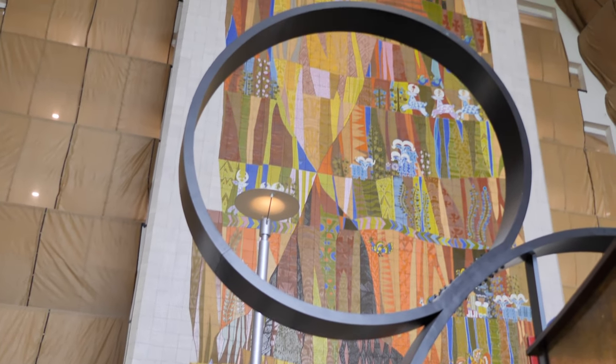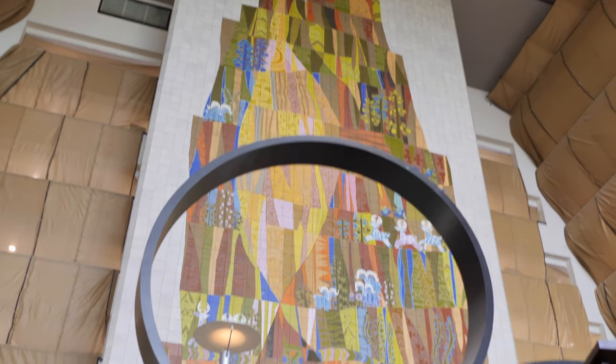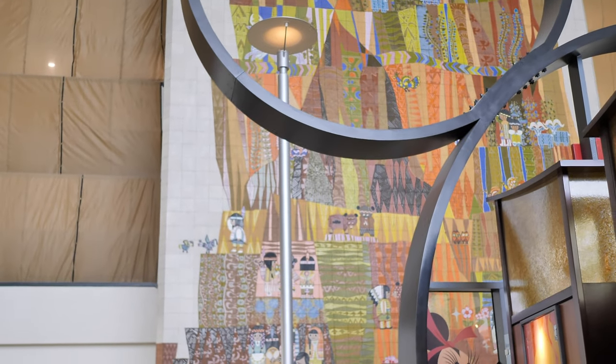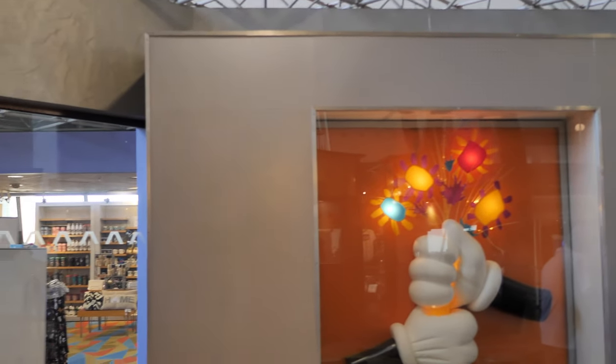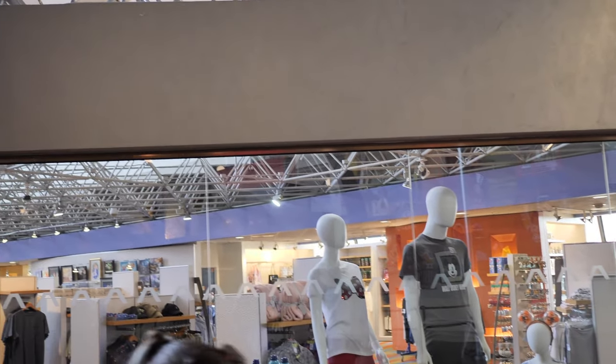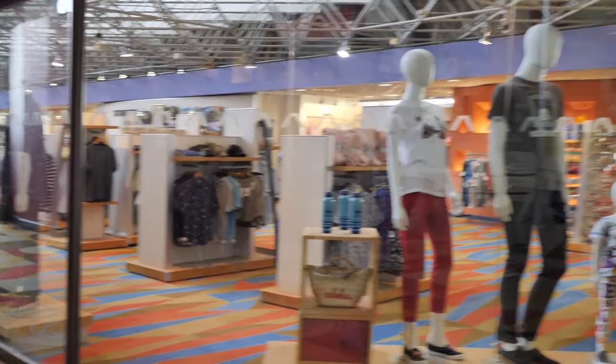But this is one of the Mary Blair pictures that flanks the little tower here, elevators in the main Contemporary building. Then here's BVG. Face painting right there. And then if you see, you can walk ahead.